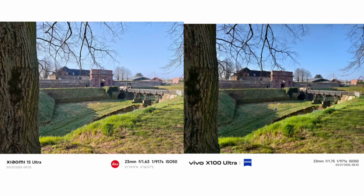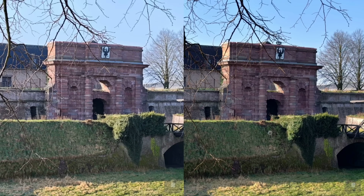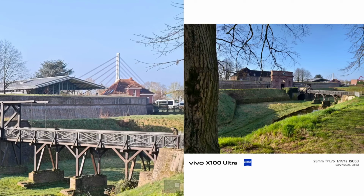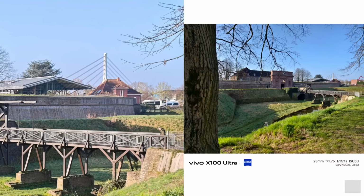When we check out the main camera sensors, still Leica Vivid with Leica Natural filter on top, we can see that we have a bit more contrasty look on the Xiaomi in comparison to the Vivo, which handles the shadows and the light parts of the picture a little bit more gradually. When we go in and take a look at the detail levels, both are doing a fine job, and I don't notice much of a difference in terms of the detail levels. They're very, very comparable. No matter where you go, no matter what you click, it is very, very similar.